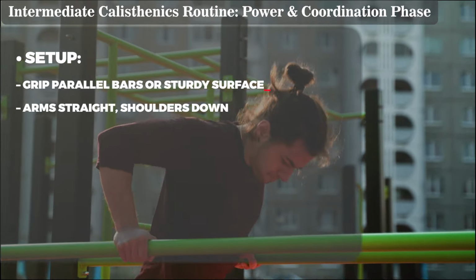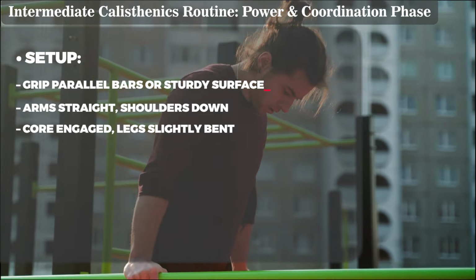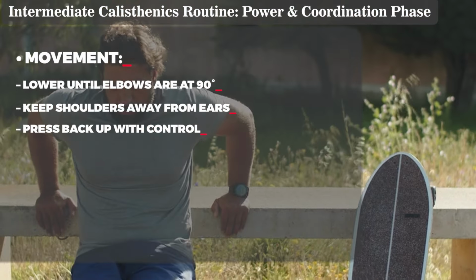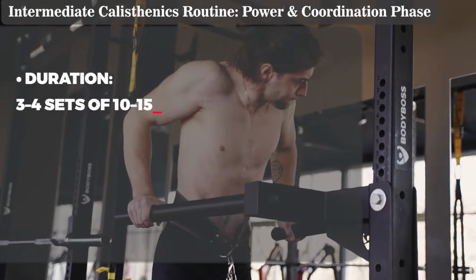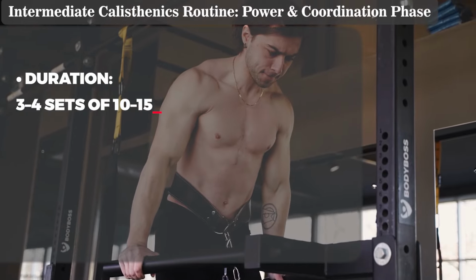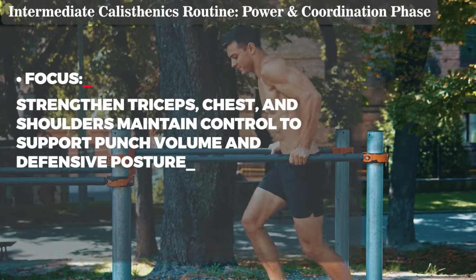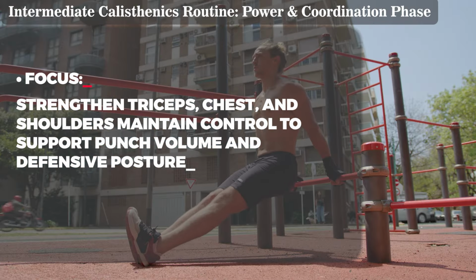These strengthen your triceps, chest, and shoulders, the muscles you rely on for extended combinations and solid defensive blocks. Perform 3 to 4 sets of 10 to 15 reps using parallel bars or a sturdy surface. Lower with control and avoid shrugging to keep pressure off your shoulders.